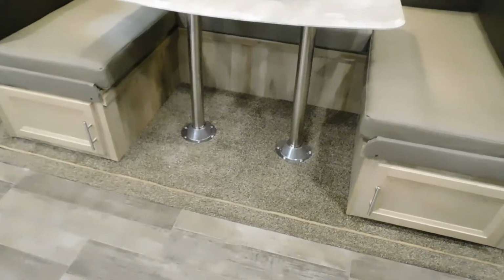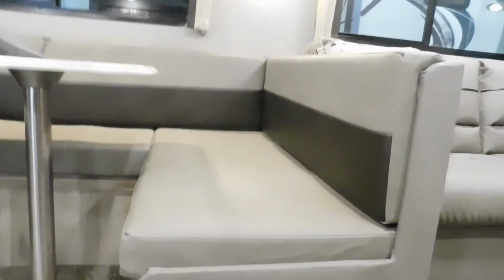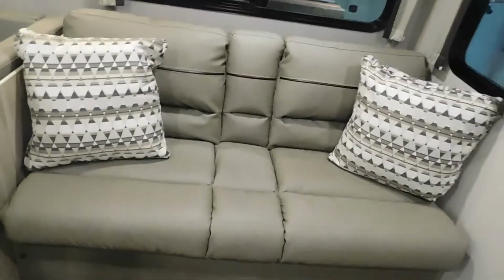That table just lifts off those poles. You can store them underneath the bench there. The table will just rest right there on those wood slots. Then the cushions make up the mattress. This just pulls out into a bed as well. In your bedroom, exit window, do have an option for a TV in here as well. And a closet over there.